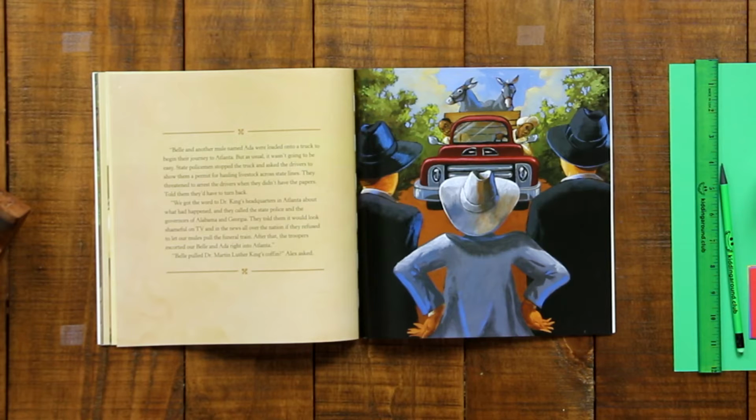We got word to Dr. King's headquarters in Atlanta about what had happened, and they called the state police and the governors of Alabama and Georgia. They told them it would look shameful on TV and in the news all over the nation if they refused to let our mules pull the funeral train. After that, the troopers escorted our Belle and Ada right into Atlanta. Belle pulled Dr. Martin Luther King's coffin? Alex asked.